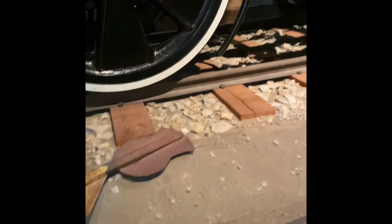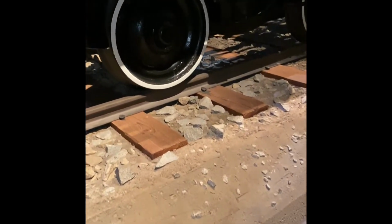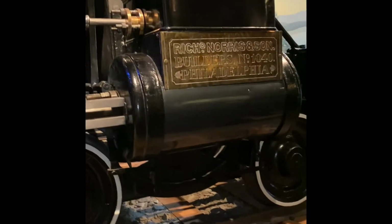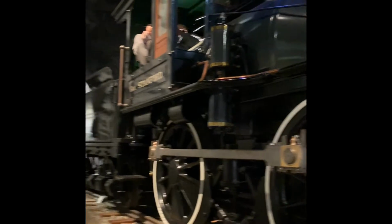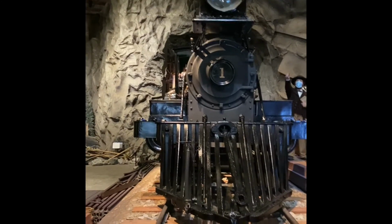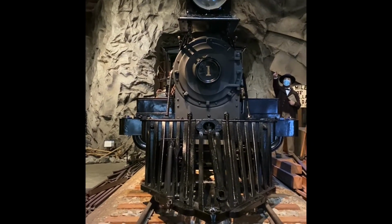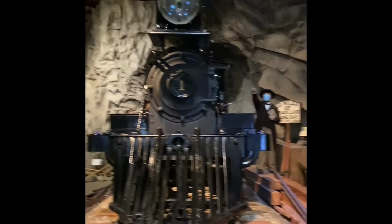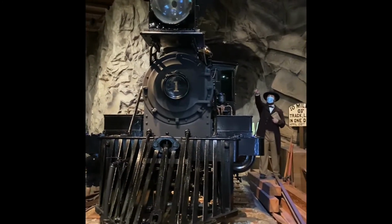And look at the railroad tracks. What are they made out of? Out of wood and steel. And the train is made out of metal. See how long it is? Here is the front of the train engine with the grill and the light. The conductor who drives the train is in there.